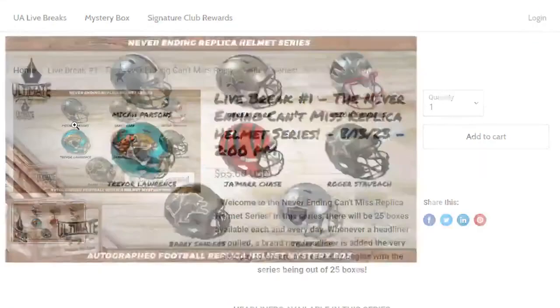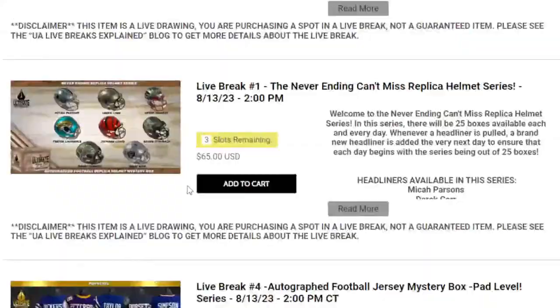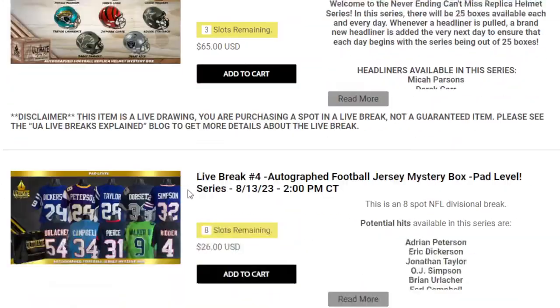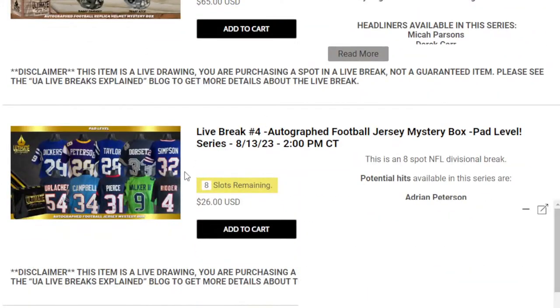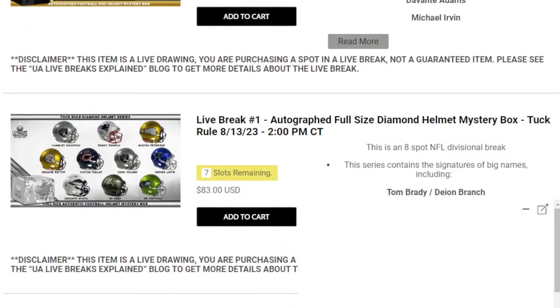3 left in the single. And the never-ending rep helmets, again, 21 boxes left. All 8 headliners out there. And then we have 8 to go in the jerseys. We have 6 to go in the mini double and 7 to go in the diamond single.